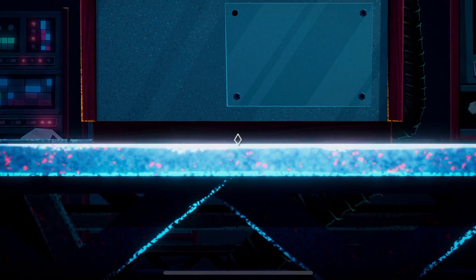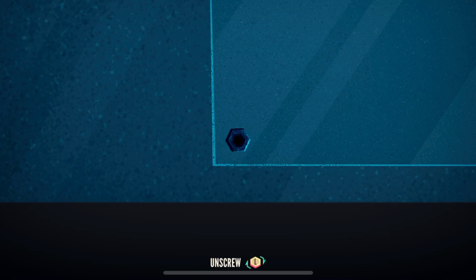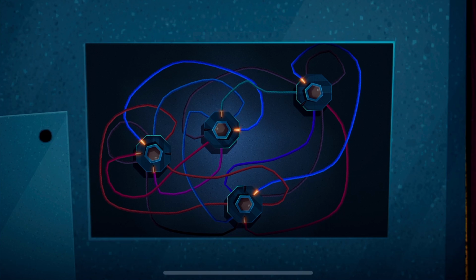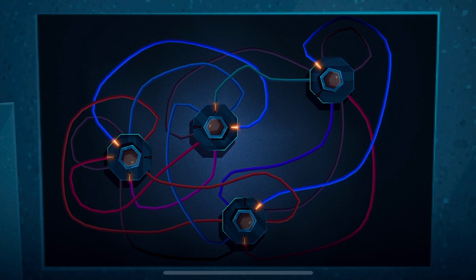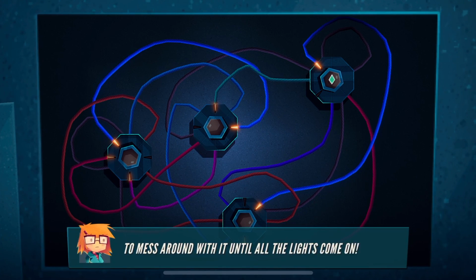Oh, I think we need to open this up. Yeah, but there's no screws. Oh, actually, there are screws. Never mind. Again, how the heck is she unscrewing these? I mean, she's got her spy kit, so I'm guessing that's what she's using. Alright, we got it. Oh, this again. Jenny knew that the best way to fix anything electronic was to mess around with it until all the lights come on.